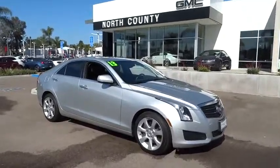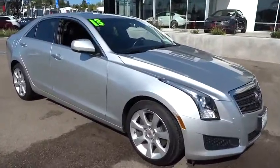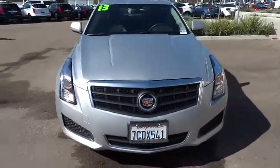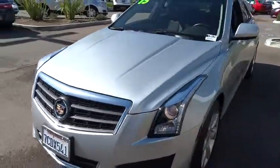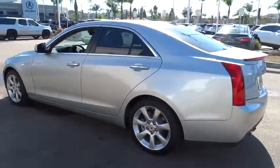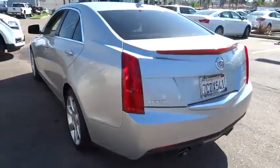The 2013 ATS. The Cadillac ATS debuted in 2012 as an American-made compact luxury sedan. The ATS gives the driver incredible comfort and control over a nimble, hard-driving compact that directly competes with the 3 Series. Brougham, this vehicle has less than 20,000 miles.